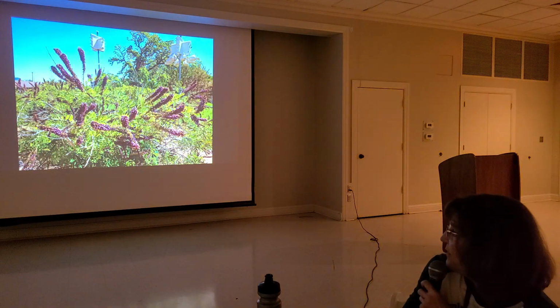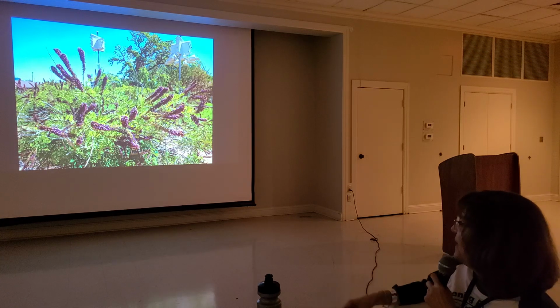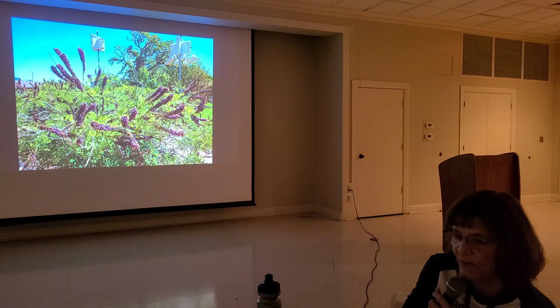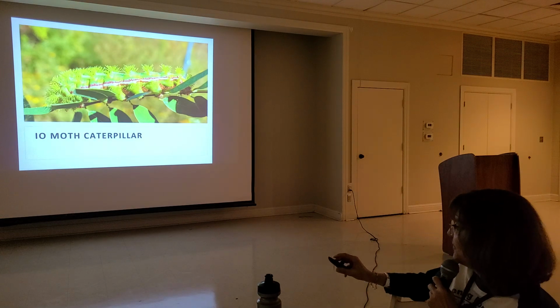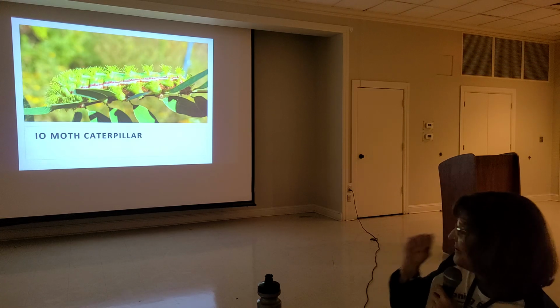So this is false indigo. This is what we have out at Flycatcher Trail. You can see we've got our purple martin houses behind it, but this is the false indigo bush, and it is also the host plant for the clouded sulfur and silver-spotted skipper. And then we have also found Io moth on it before, so you do not want to touch them. We left it alone. We don't want to touch it because those will sting you.